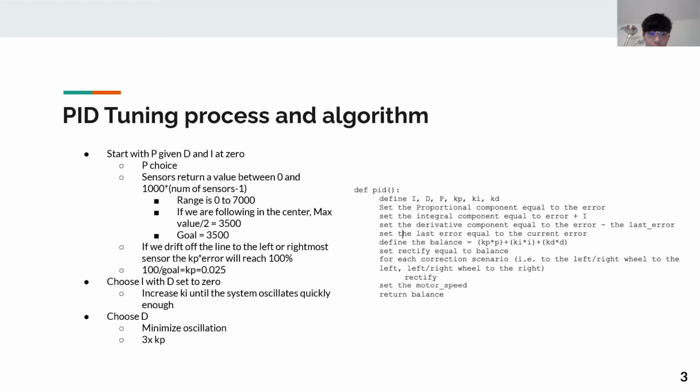So therefore, our goal is to be around a value of 3,500 for each of the sensor arrays at all times. And if we consider the worst case scenario when we drift off the line to the left or the rightmost sensor, so we're not exactly in the center anymore, then the proportional control coefficient multiplied by the error will reach 100%. Using this worst case, we can determine that our proportional control coefficient should be equal to 0.025.